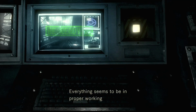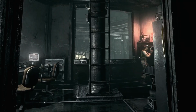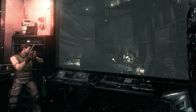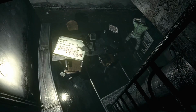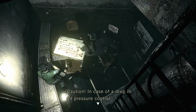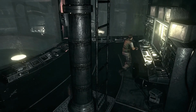Controls for the main system. Everything seems to be proper working order. Really? Proper working order? Do you see this? All right, pressure shelter. A pressure shelter. So, is there anything? Huh. Is there anything we can do?